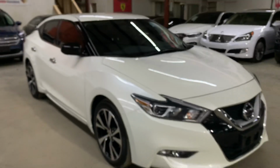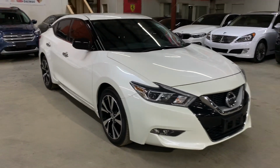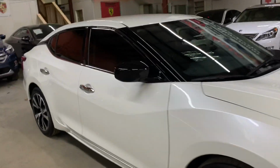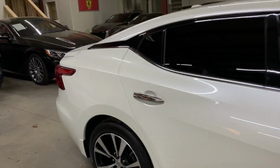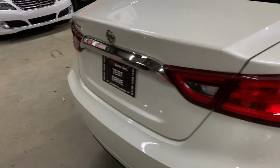So, however, this vehicle does come with a branded title. That's because first water damage was reported on this vehicle. So detailing cosmetic work was done to this vehicle to get it fixed, and as you guys have seen so far, it's back in pretty good shape, pretty good condition.